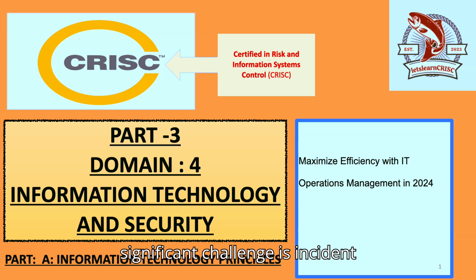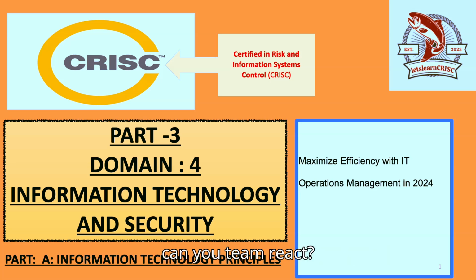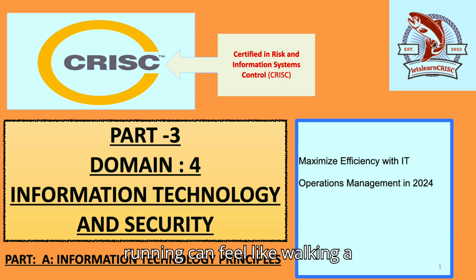Another significant challenge is incident response times. When something goes wrong, how quickly can your team react? Delays can lead to frustrated users and lost revenue. Plus, integrating new technologies while keeping legacy systems running can feel like walking a tightrope.